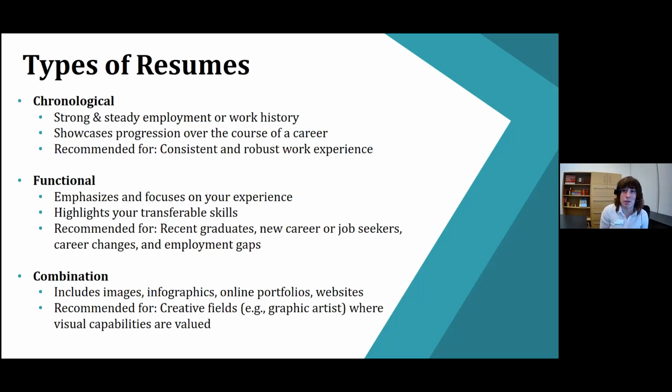And then there are combination resumes. These can include images and infographics, online portfolios or websites. This is usually the type that's recommended for creative fields. So if you're a graphic design artist, or maybe you work in business or sales and you want to include a sales graph showing how you improved a company, this would be a really great thing to incorporate into your resume.